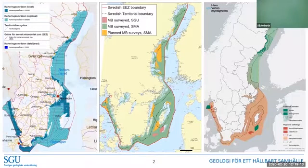These maps here show an overview of the knowledge we have. The left one is the geological maps that we've made in the past. The dark blue areas are where we have some sort of cover with sensors, like a sonar cover map. And the areas in between are, I like to call them, geopolicy areas.